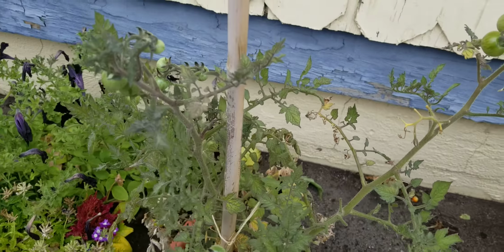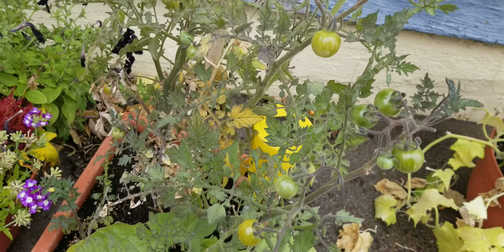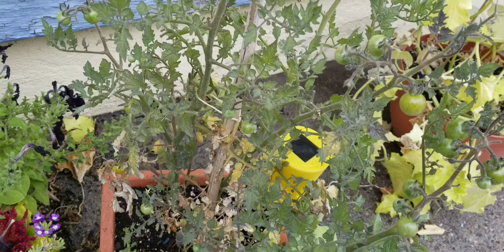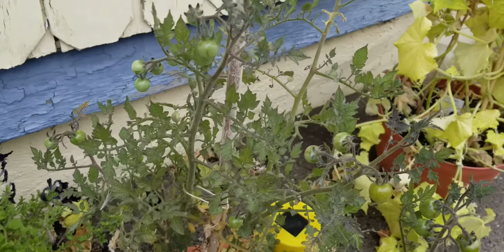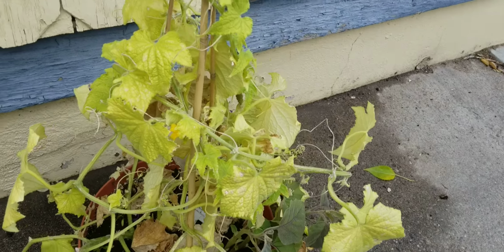This is the Tiny Tim tomato that was my grandson's tomato, producing like crazy, still producing like crazy. One of the healthiest plants that I had. You can just see all the little tomatoes in there hanging all over the place, and I've already harvested probably 15 times off of it.